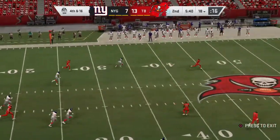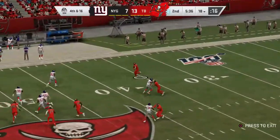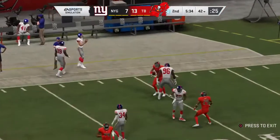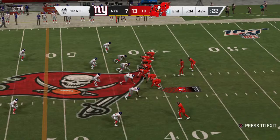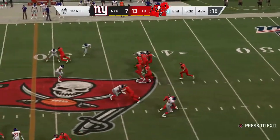He's been a busy man here in this 1st half as he gets it away. It's taken to the 26. A nice job on the return there, 16 yards. And the Bucs will get ready to go on offense. The Buccaneers in good field position here to start out 1st and 10 at their own 42.